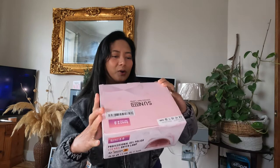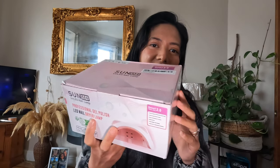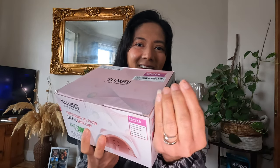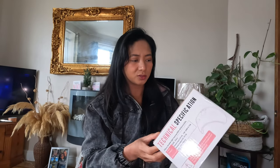Okay. Oh, I'm so excited. Oh, wow. I forgot that I ordered this one. I ordered a professional gel polish nail dryer lamp. As you can see my nails, I need to do my nails, so I'm glad it arrived today. So I'm going to open it now.